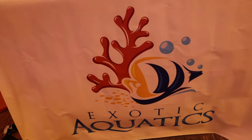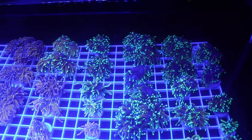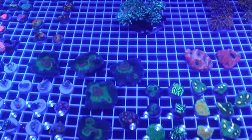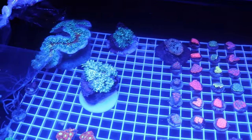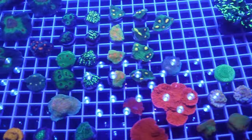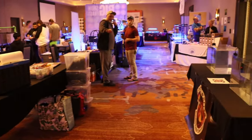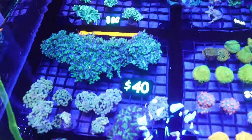Exotic Aquatics out of Kingston area. Beautiful torches. Be a lot of beautiful corals at the show today. We are still an hour and a half out from opening time. You still see there's people setting up everywhere. And of course Ross is going to hook you up with some fire corals too.